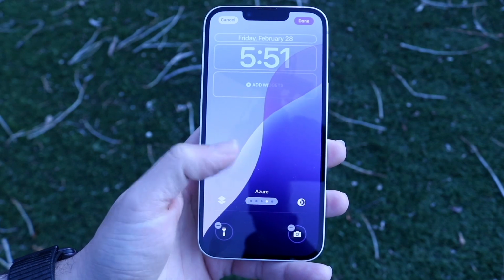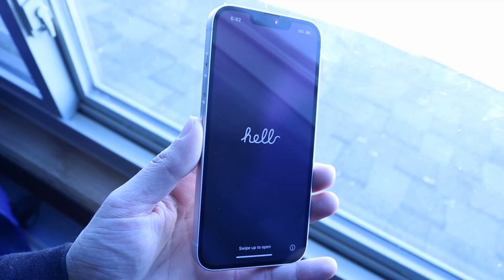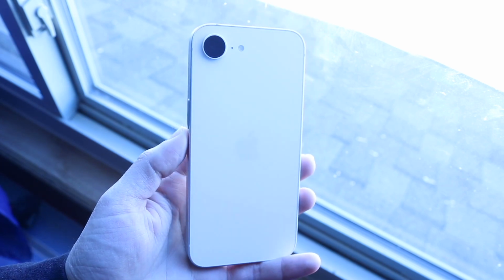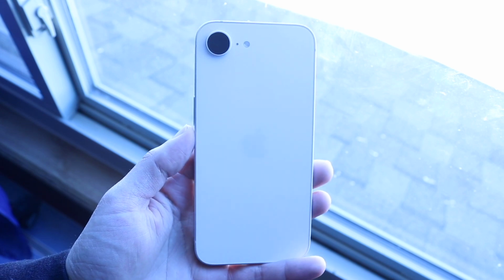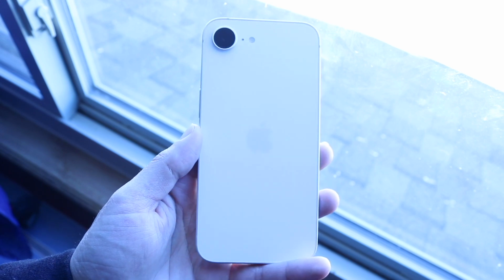Now, when it comes down to the price tag, the iPhone 16e right now is costing about $600 brand new, where the iPhone 12 mini, you can't really buy this phone brand new anymore. So you have to wait for this phone to become available in the used market, and that's kind of what it is. So I think that's kind of okay. I think most people probably have already bought a 12 mini if they're looking at buying one anyway.